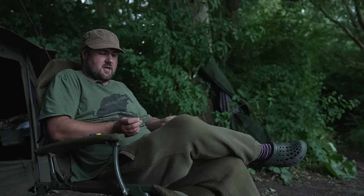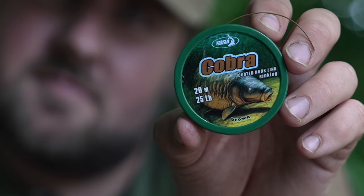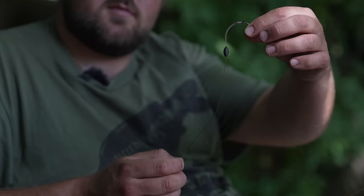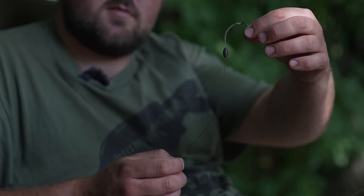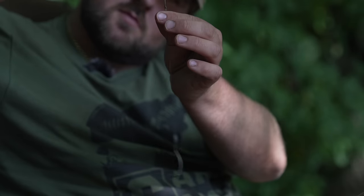So what I've got here is about 14 inches of Katran Cobra in 25 pound, and then I've got an ESP claw hammer. That's the Withypool rig all tied, ready to go out. All we need to do is just get a bait on there and get around to the spot. Hopefully we can get one for the cameras.